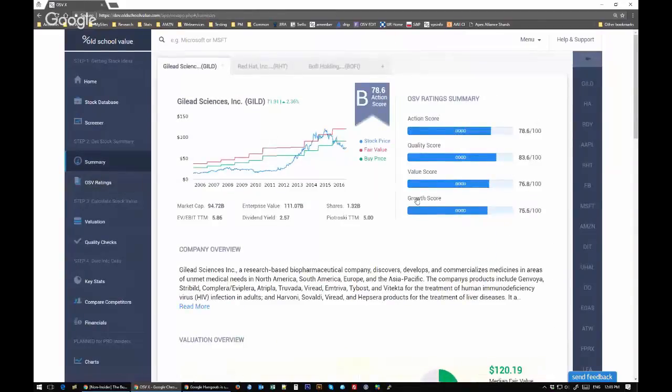It means right now, if you're going to do a Gilead, you should really look into whether this could turn into an A or a C. So whether the value will go down or the quality will go down, or maybe it could go up. So you really have to do your due diligence on this one if this was something that you wanted to look at.